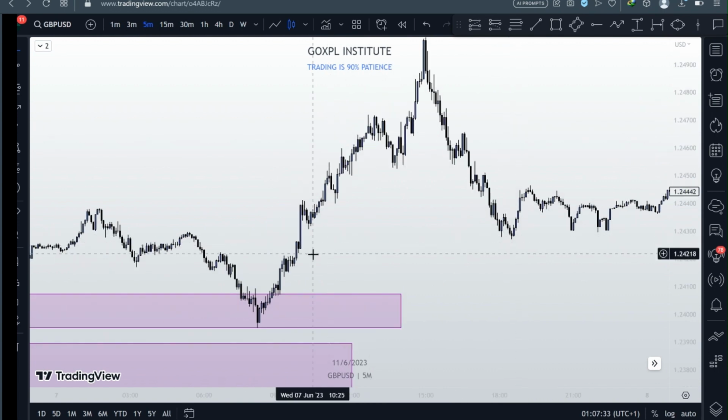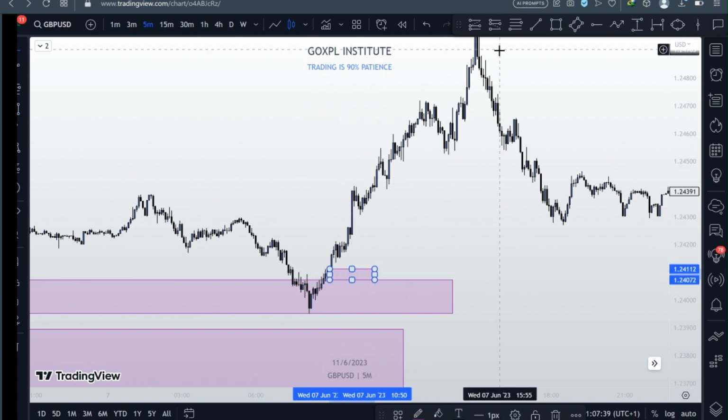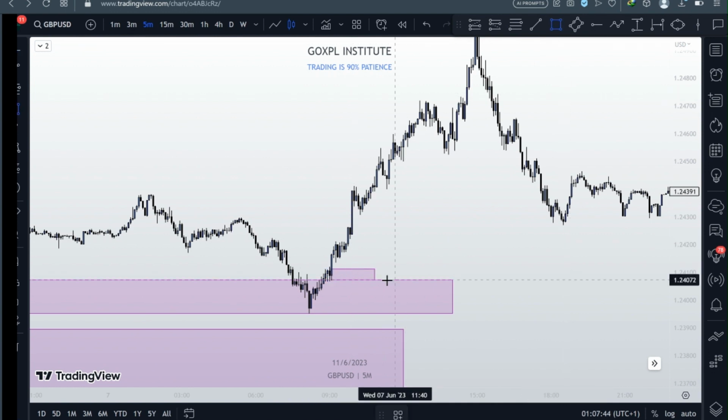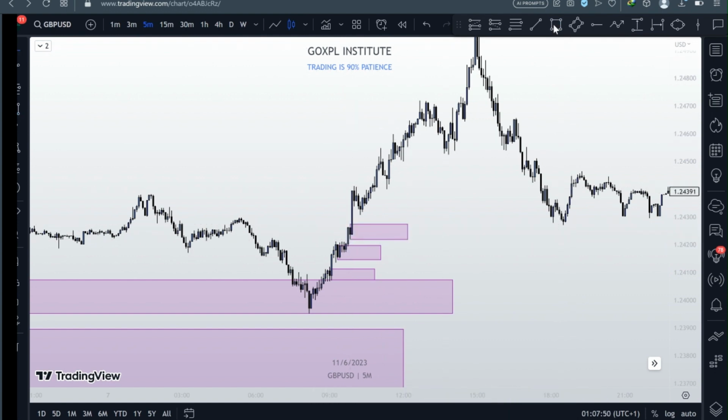Now this is Wednesday, and these were the regions I was watching out for. I wanted the market to retest this place. It did not. This is my 5 minutes. If the market had retested here, I would have entered, but it did not. So the price action was really choppy, and I was not able to get any entry.